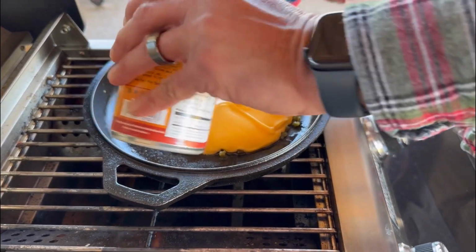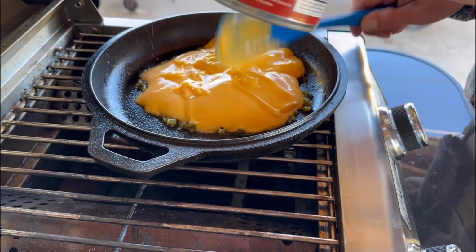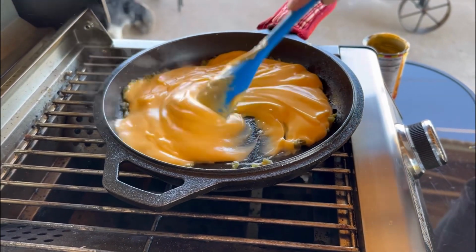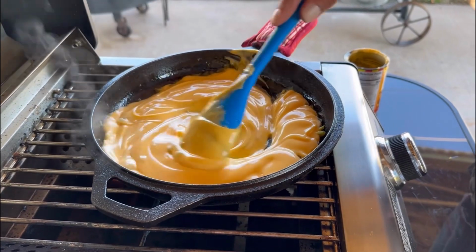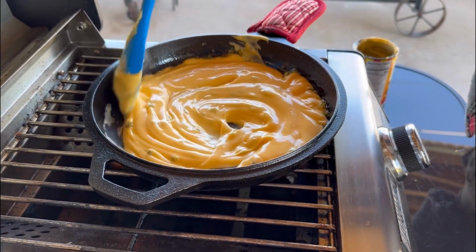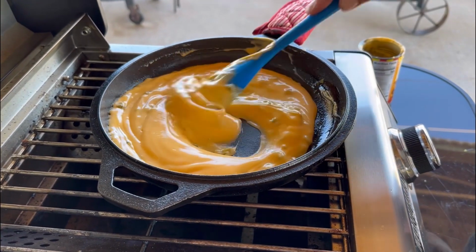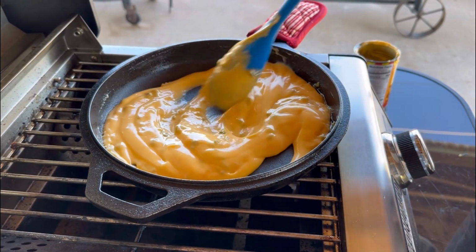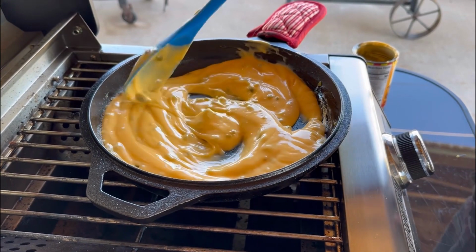Get this cheese going. Got a little sizzle. Ain't nothing wrong with that. I'm just going to mix this up and warm this up on here for a little bit, and then we're going to get the sausage going. What I'll do is take this in the house. It smells really good. I'll get it on the stove and keep it warm while we're cooking the sausage out here.